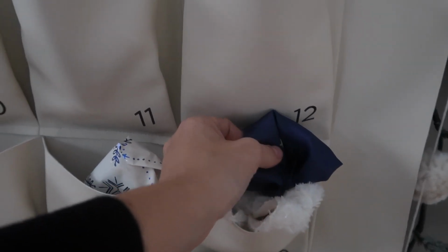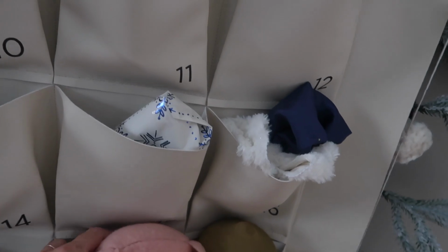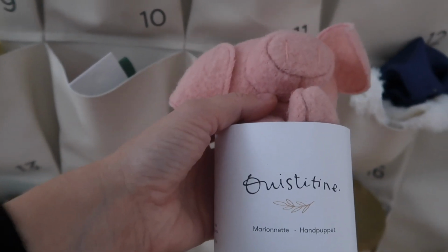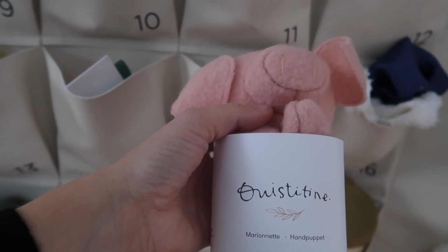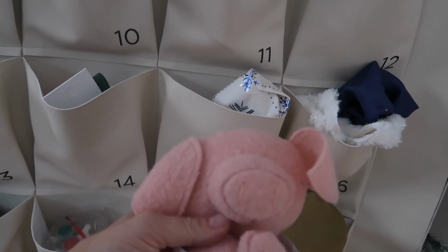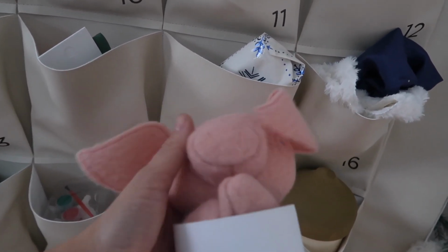These are really cool and I'm excited to see what he does with that. Also some, let's see, I don't know how to say this, Estatine? I'm not sure. I think it's a Swedish company, but they make these really, really beautiful wool puppets. And this is the little piggy one.